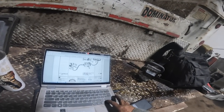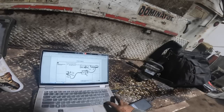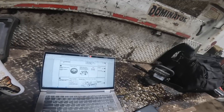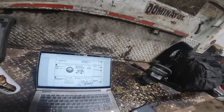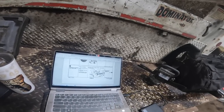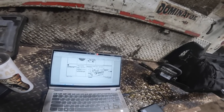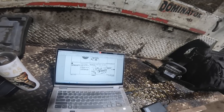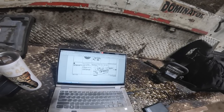I'll go to 21. Cooler relief valve check, all control valves in neutral. We would say definitely that it's out of spec. Go to 22. Inspect and adjust cooler relief valve. Okay, add shims to increase pressure, remove shims to decrease pressure.